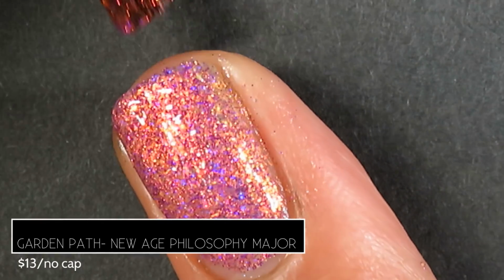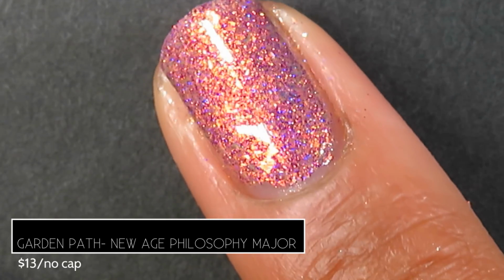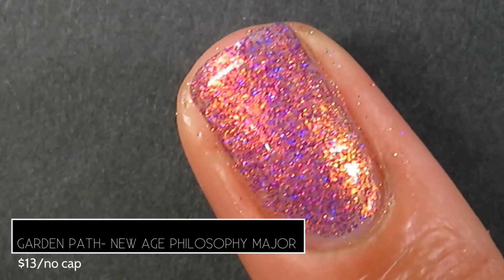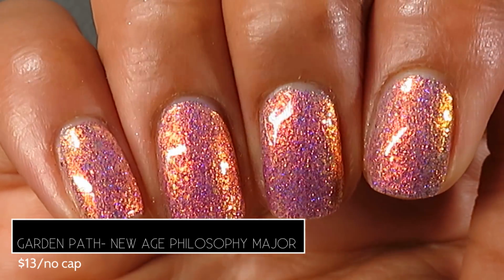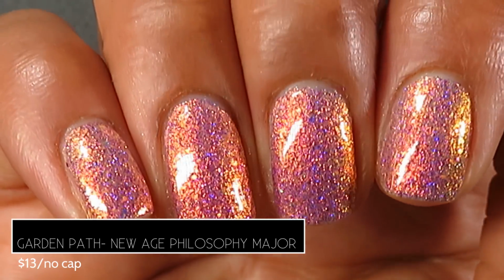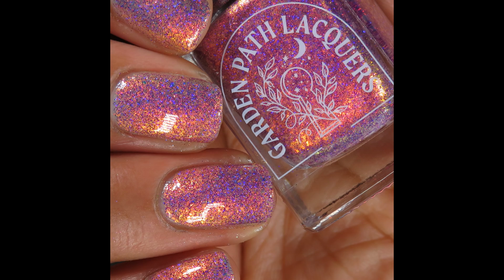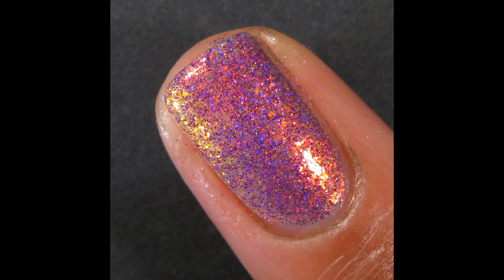Oh my goodness, this one is just so pretty. It reminds me of a sunset, like a beautiful sunset when the sky and the clouds are changing color. Oh, gorgeous. So here's what it looks like in 3 coats with a glossy top coat. Even though this one had glitter, I didn't find it dry textured at all, and removal was not that difficult. Pictured are 3 coats of New Age Philosophy Major from Garden Path Lacquer.